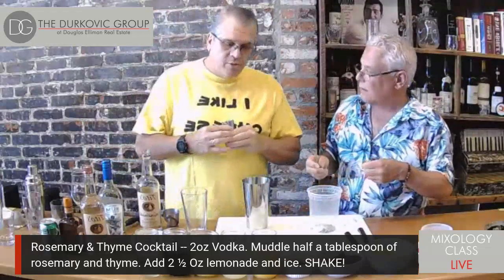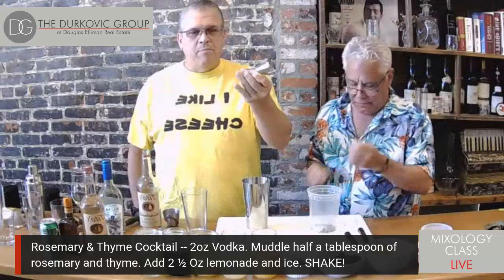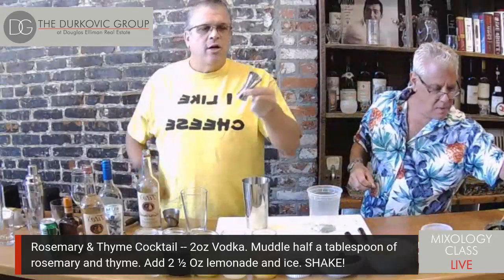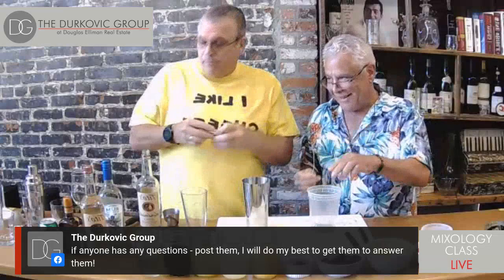We're doing rosemary too. Rosemary as well, about a half tablespoon. And you also want, this is often a common jigger. It's 1.5 ounces, which is usually what most people like. We both like spirit forward, so we use 2 ounces.